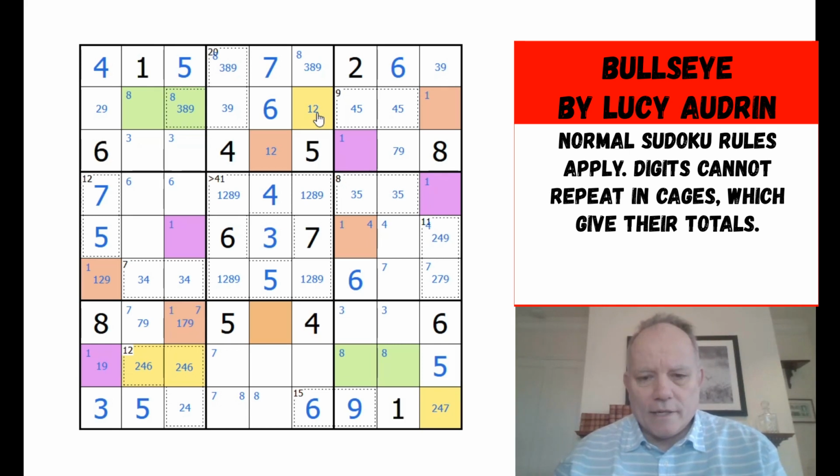Oh, that's okay. I don't know if this is the necessary step, but it works and I'm going to use it, I can tell you. Right, what I'm saying is if this is a 2, we get a 2 here in the 12 cage. We get a 2 here in the purple. We also get a 2 there, which is quite important. Now, if that happens, all the oranges have become 1s because one of the purples has become a 2.